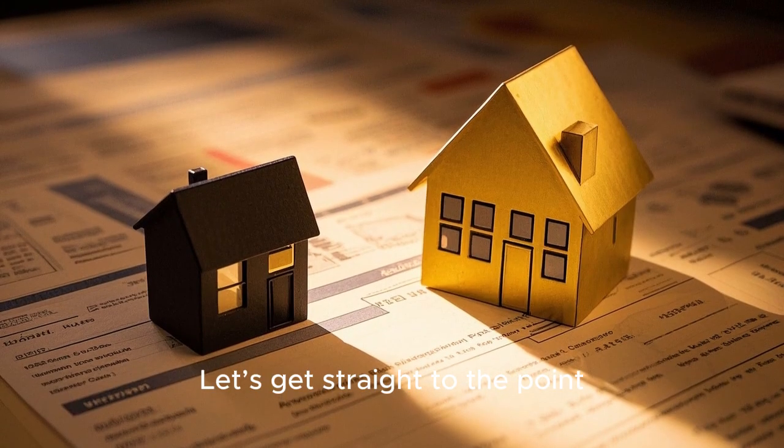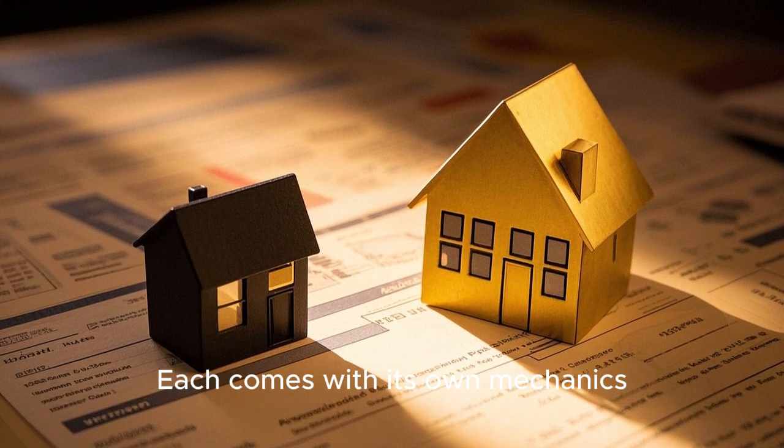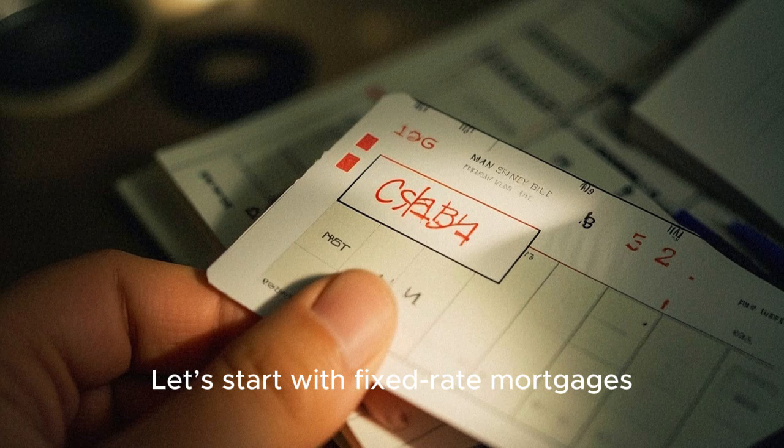Let's get straight to the point. There are two main types of mortgage structures, fixed and flexi. Each comes with its own mechanics, advantages, risks, and hidden traps. Let's start with fixed-rate mortgage.